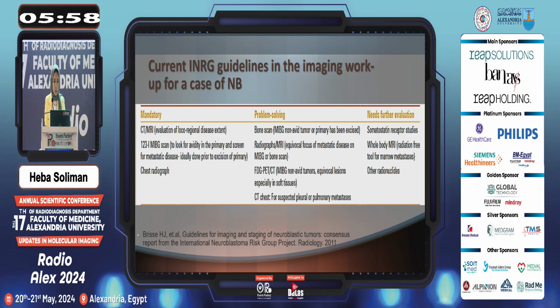This is the current International Neuroblastoma Risk Group guidelines in the workup for a case of neuroblastoma. What is mandatory is the CT and MRI for local staging. MIBG, as I said, is the gold standard, and only chest radiograph, as neuroblastoma rarely metastasizes to the lung. Alternative and problem-solving modalities are the MDP bone scan, radiographs or MRI for equivocal lesions, FDG PET-CT for MIBG negative cases or if MIBG is unavailable, and CT chest for suspected pulmonary metastases.